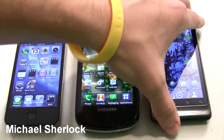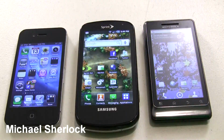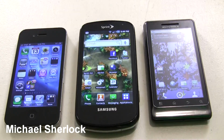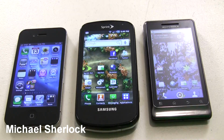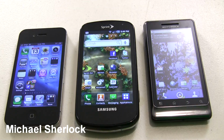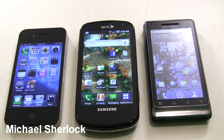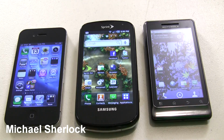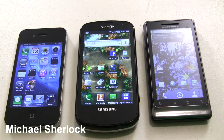But with the Droid 2, really quite disappointed with the 3G reception. I was in a room, I was in a building, zero coverage. I turned the device on, I couldn't get coverage. I went by the window, couldn't get coverage. A friend of mine had his LG Dare, which is an older phone for Verizon Wireless, but still on the same EVDO network, and he could connect and make calls and browse the web. So I don't know what's up with that.